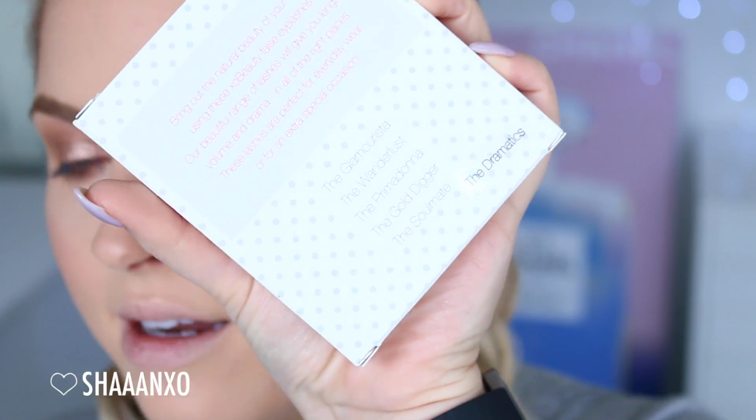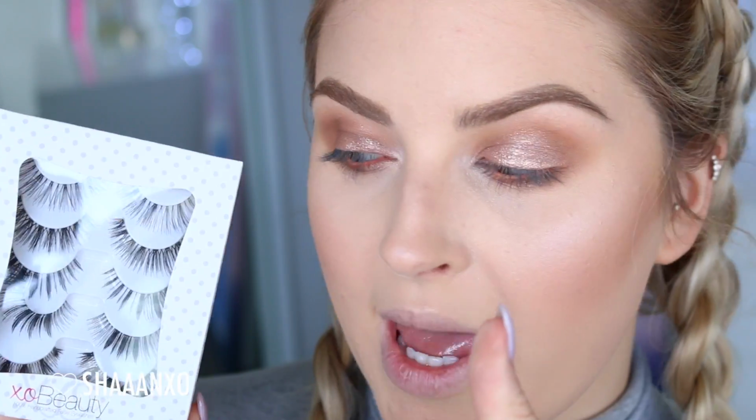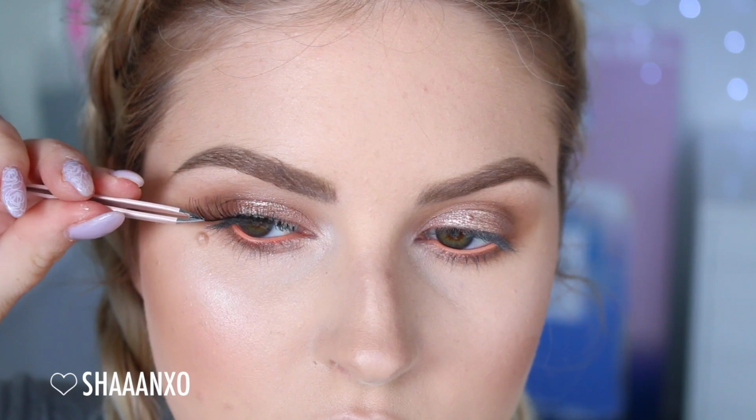For lashes today, I'm going to use the Glamourista, which are those top pair there from the 5-piece dramatic set. This one here is being a rebel. Look at him. I love every single pair of lashes in here. You can buy the Glamourista separately as well if you don't want to buy a 5-piece pack. But of course, it's better value to buy this. And I might even use some lower lashes today because I haven't in a while and I'm just feeling it. So these ones here are called the Understated.